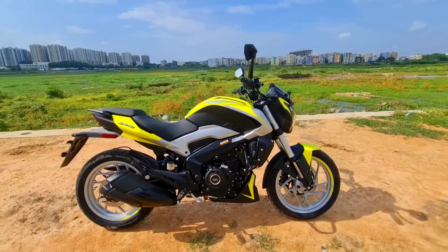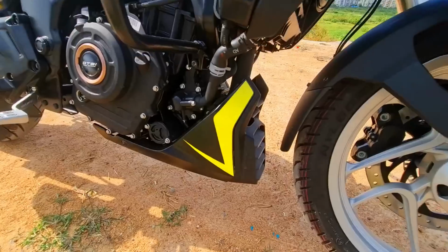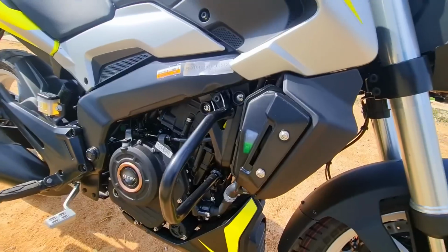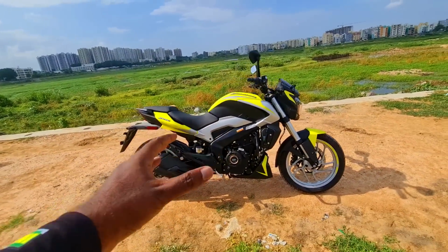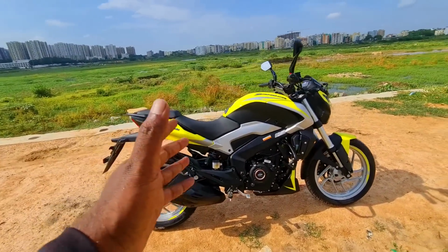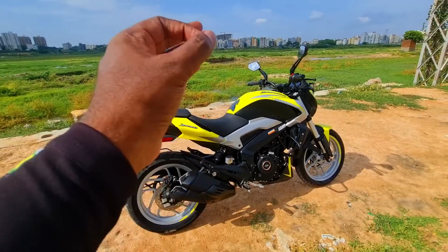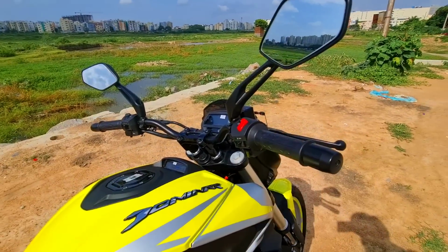Longer wheelbase translates into better high speed stability. You have a good quality engine cowl right here. Liquid cooling I already mentioned. Fuel injection for precise air fuel mixture, ensuring every drop of fuel is utilized, and you get the best engine refinement, best mileage, and also very good throttle response because of fuel injection on board.